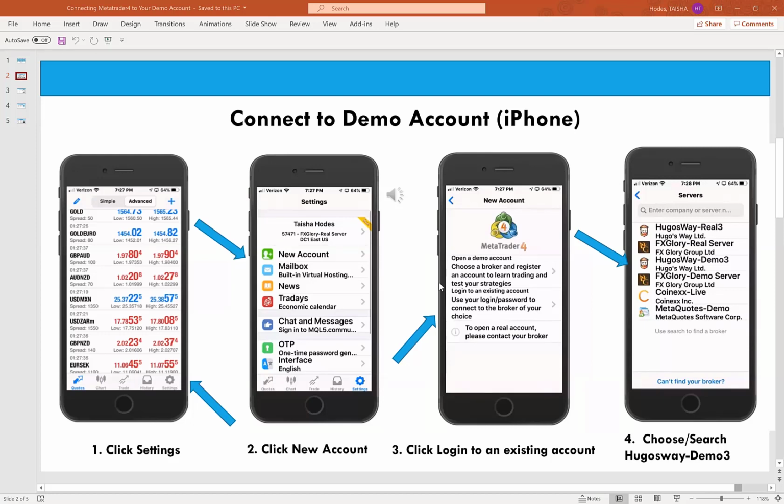The only reason that I don't like that option is that demo account starts you with $100,000. So you're just dealing with a lot of large numbers. Your lot size is going to be big. It's perfectly fine to understand the trade alert and learn how to take the trades, so it's fine if you choose that option. But for these classes, we'll go over what happens when you do the Hugo's Way account.